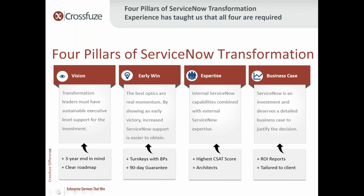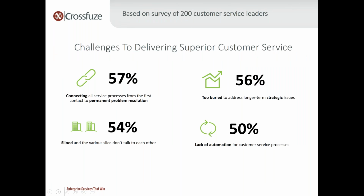And lastly is really the business value, which, certainly at CrossFuse, we understand that quantifying the results of the investment is really important. That's a service that we provide at no charge to all of our clients around every project if they'd like. So that's our special sauce, our recipe for that success.